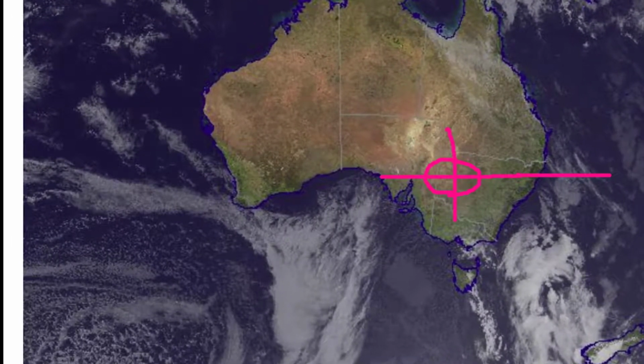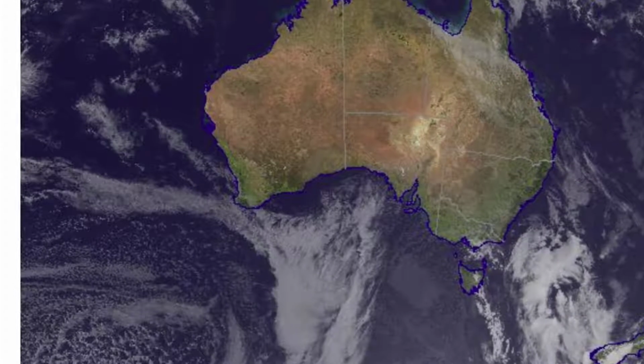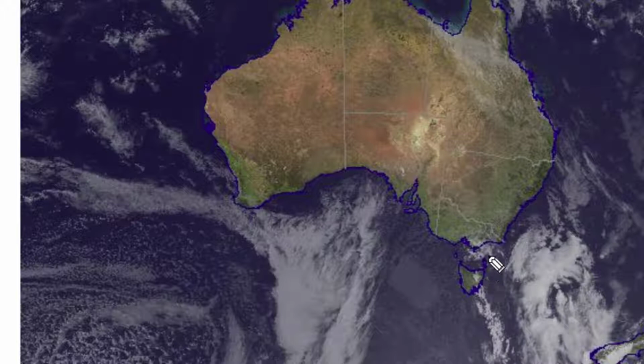I'll just clear off my little pink things there, and if we broadly look at the satellite picture, this area here is the front that went through us early this morning and late today. And this one here is the front that's supposed to be with us on Monday. Generally, it's quite an interesting system because of this broad gap, and we'll have a look a bit later on with some charts and things to see what we can see with that particular thing.